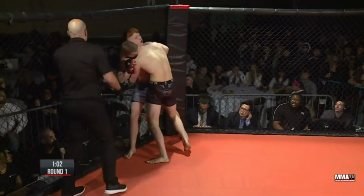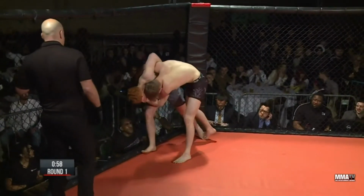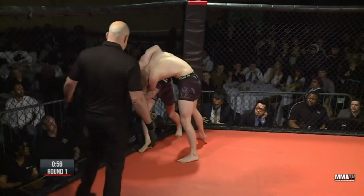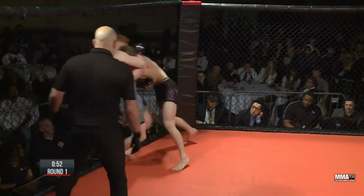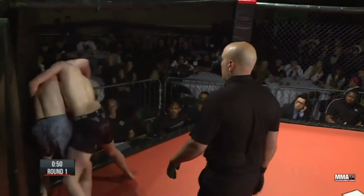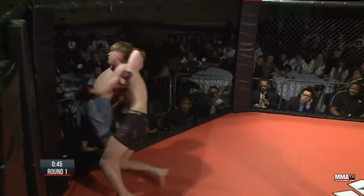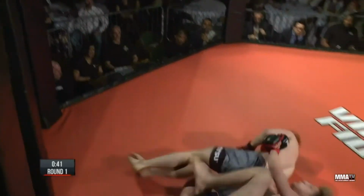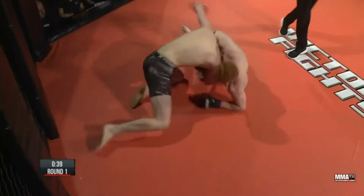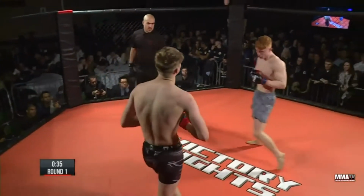It's interesting to see if both fighters can maintain this pace. Neither of them seem to be slowing down so far. Nolan looking to reverse. Smith trying to control but gets taken down again. Quick back to his feet. This has been a theme throughout the entire first round. Nolan is able to get the takedown, but he is not able to keep Smith down.